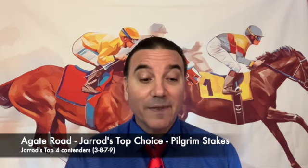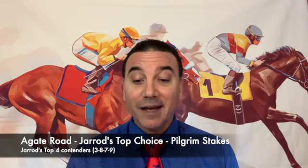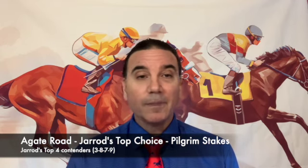Mile and a 16th on that firm turf at Saratoga on September 2nd when he was the favorite. Nobody was closing except him, and he overcame post 10 and a slow pace. The 3 horses that were up on the pace kept on going, but he ran them down, and he just flew home and won by a neck there, earning a strong late pace rating under Irad Ortiz Jr., who stays aboard. And Agate Road, I think, can win this one as well.